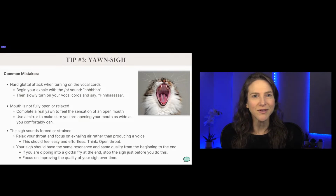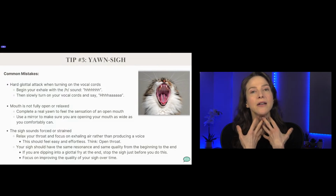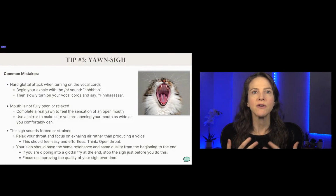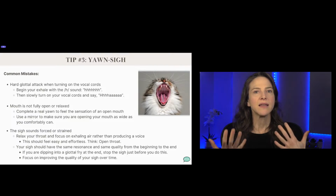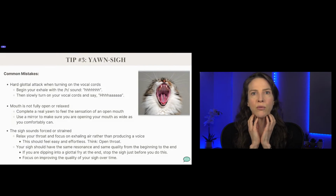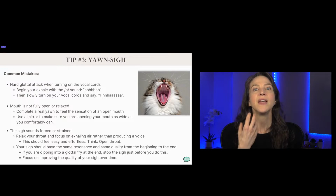So if it sounds strained, you're tensing right here. You don't want that. You want an open, relaxed throat. So relax the throat and focus on the exhale instead of producing the voice. Again, this should feel easy and effortless. So think open throat, open the throat. So the exhale is more important, right? So lead with the exhale and then turn on the voice gently.